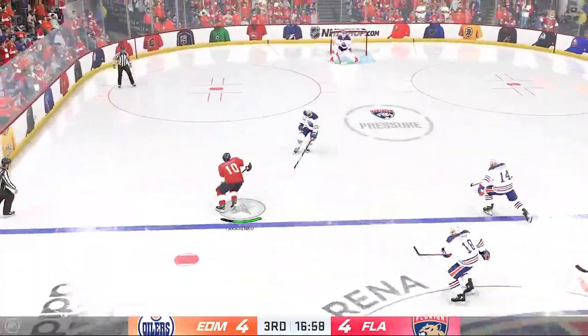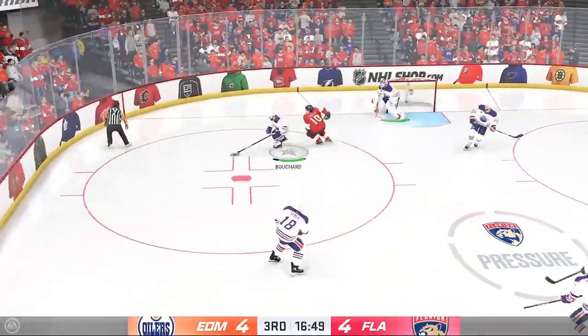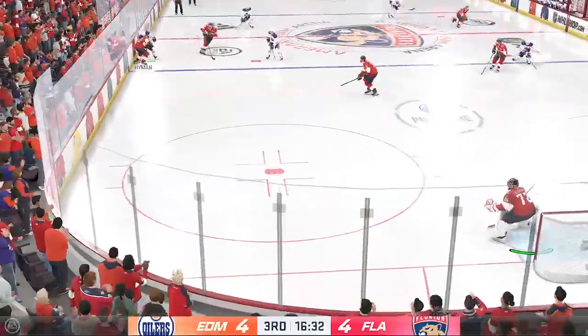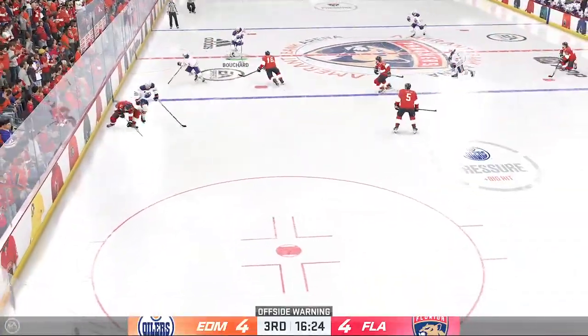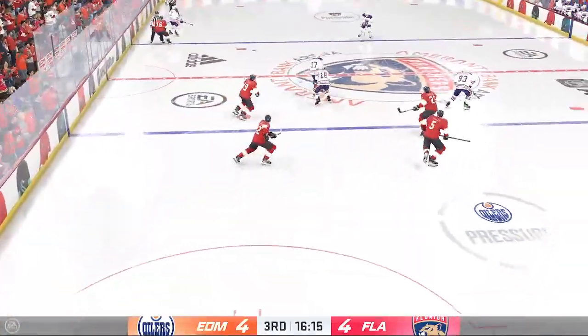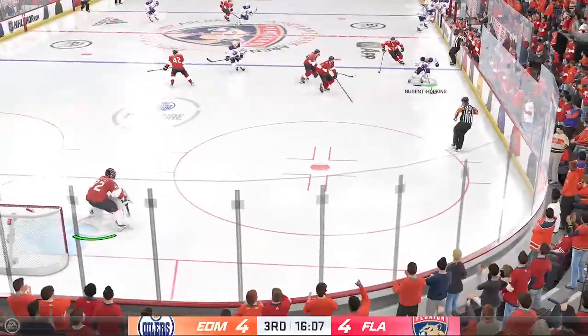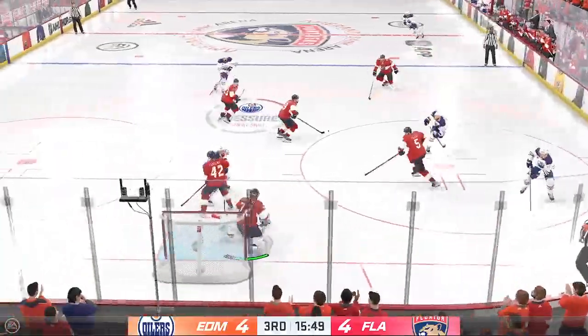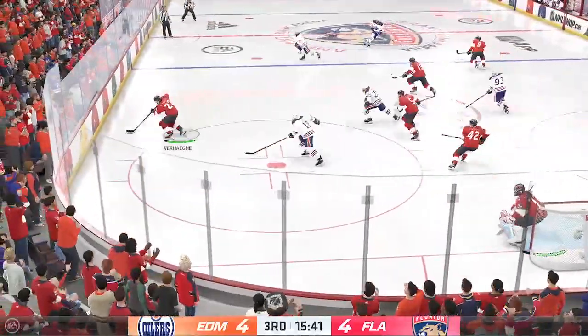And he takes the dish. The Oilers gain possession in their own end. Takes the pass. Edmonton's ready to go on the attack. Works it across to Nugent Hopkins. Great use of the stick in the defensive end by Ekblad. Denies him with the save.